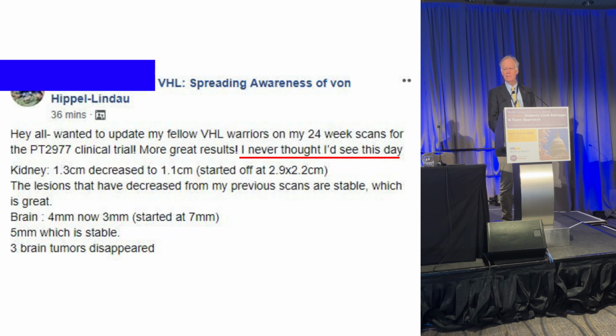Now, I was a clinician when I was younger, and I know even now we look at clinical data and we sometimes forget that there's a real human being attached to every bar or triangle or dot. So to leave you with a human face on this, it turned out even before the data were publicly available, it was clear the drug was working because the VHL patients were posting on social media how they were responding to the drug, as patients are allowed to do. So here's a patient saying, I never thought I'd see this day.